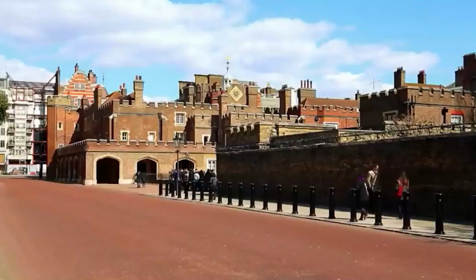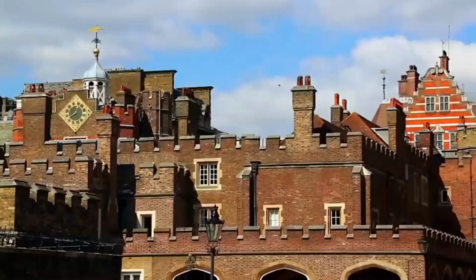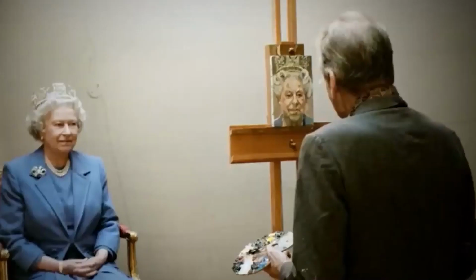Eventually they compromised. Freud would come to the Queen, painting her in the Royal Collection's Paint Conservation Studio in St James's Palace, where she would sit for 20 sessions. Fewer than the original 72 sittings requested. When he realised he would have much less time, he just immediately shrunk the size of the canvas. It's a really small, almost postcard-sized painting of the Queen.